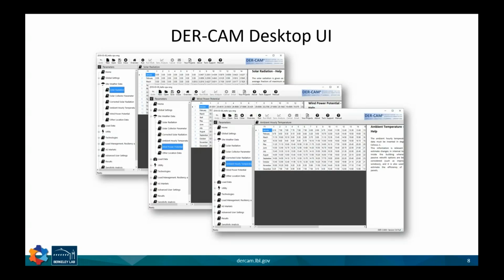So generically, DERCAM refers to an optimization engine. It's a big mathematical problem that powers a number of Berkeley Lab research tools. But we make the tool available to the public in the form of DERCAM Desktop. So this is a user interface that provides a structured environment for users to build, modify, and explore their microgrid models, as well as to navigate results and things like that.